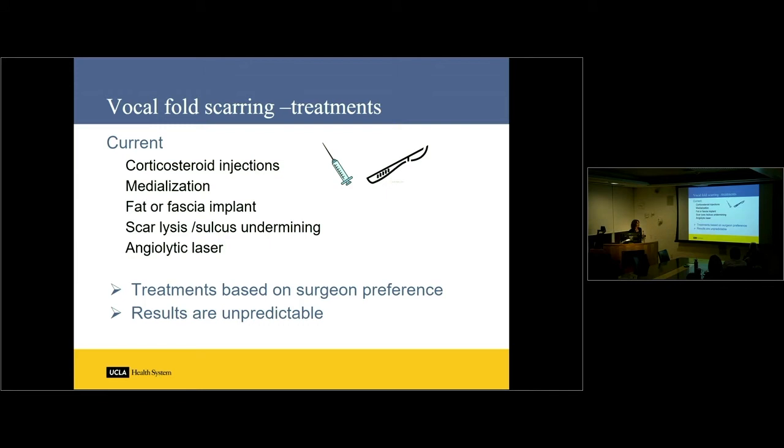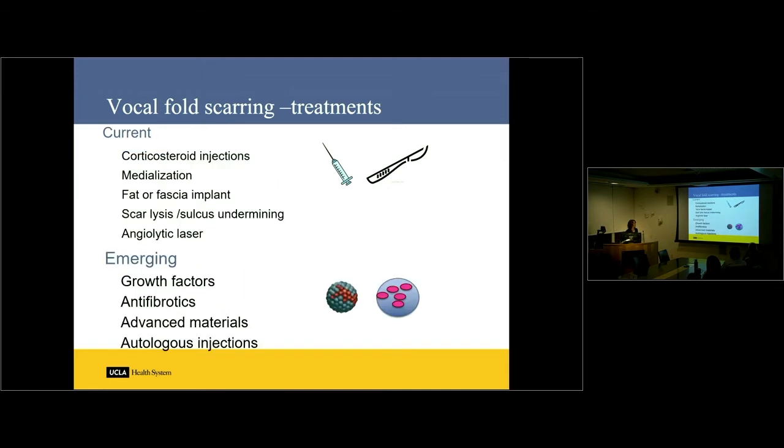So the status of where we are is that there's a lot of things that we can do, and it's basically based on surgeon's preference, what they're comfortable with, and in that particular situation. And what I typically tell patients is there are some things we can try, but the results can be unpredictable with all of them. So, hence the interest in some emerging treatments, such as growth factors or therapies.